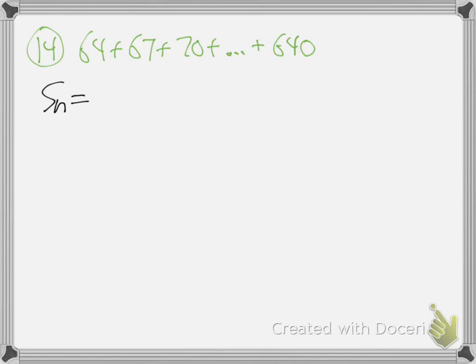No, it won't always be dots. Sorry. See, it's 17 through 20. There's no dots there. So the S stands for sum, when they're added up. So when you see the plus sign, you go, oh yeah, S sub n.